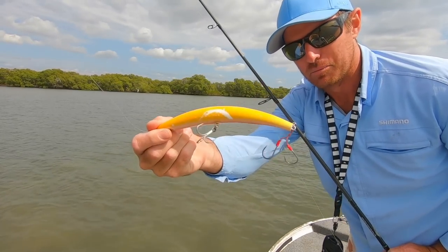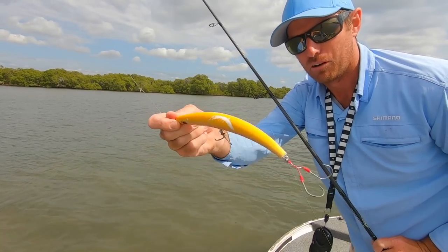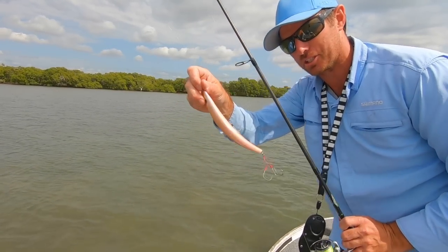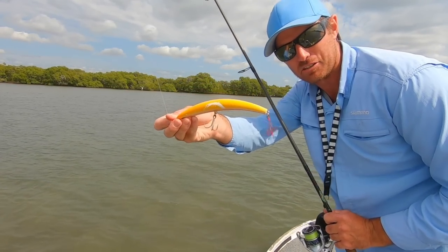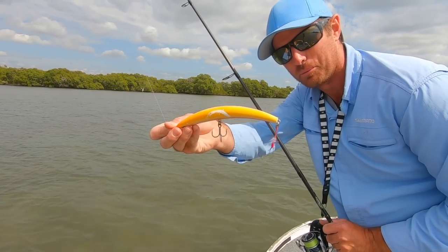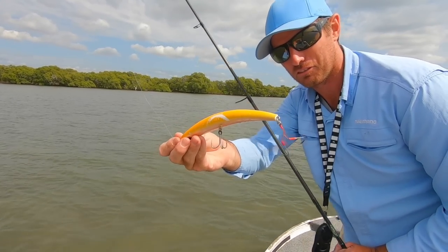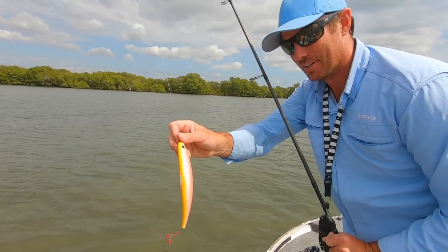These big Crossfires have been a favourite flathead lure of mine for a while now, and I'm going to be using this classic. They don't get the numbers, there's no question about it. These bigger ones tend to turn a fair few of the fish away, the smaller models, but they are probably one of the best at getting the big ones off the flats, I reckon. So that's what I'm going to be doing.